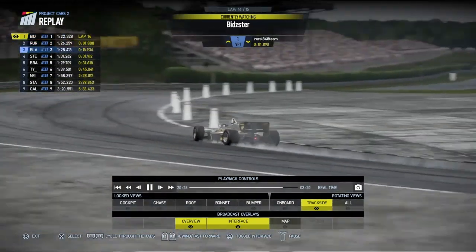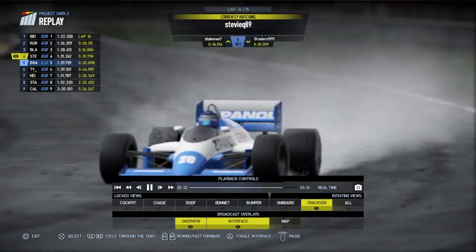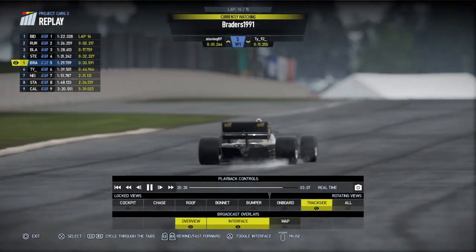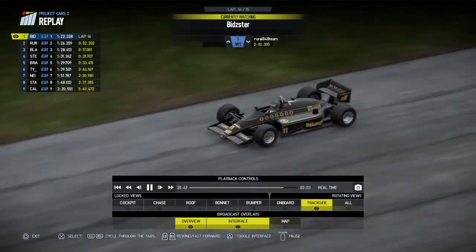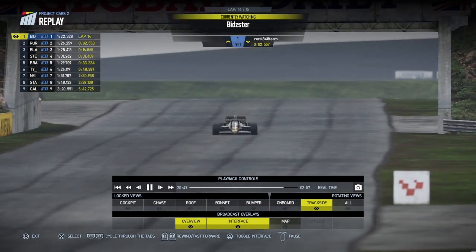But Bidzster then in this drying track, really loving the conditions here and trying to catch up as Bradders then tries to stick with Stevie into the first corner, and they've started their penultimate lap of the race. As Bradders struggles for traction out that corner there. So Bidzster then in the lead of the race, 2.3 seconds ahead of Rural now. There's Rural back there as Bidzster slides his way through, approaching the chicane.